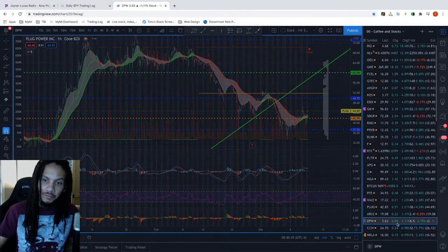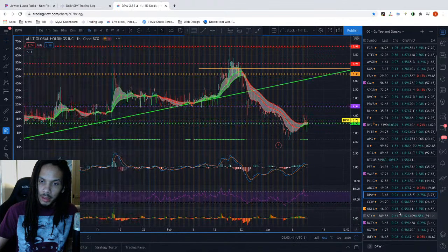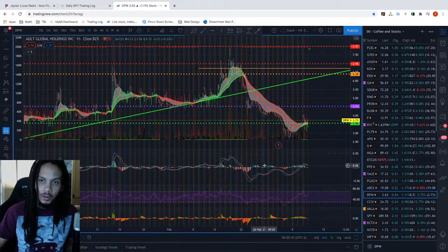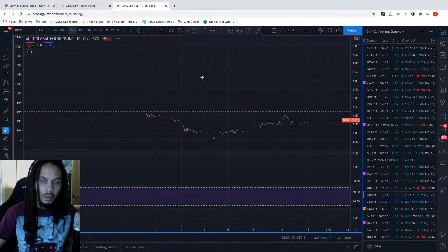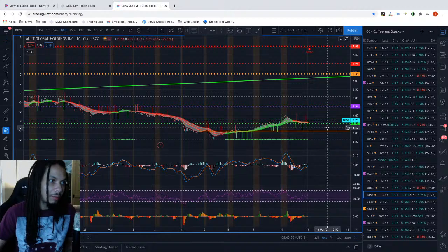I'm not sure if Steven's here, but I'm going to go ahead and look at DPW. I'll look at a few more of these on the bottom, then we'll catch up to see where the markets are. So DPW did break out to $4 the other day, and then it bounced back, but it found that support we needed above the 356, which is ultimately a launch pad in my opinion.